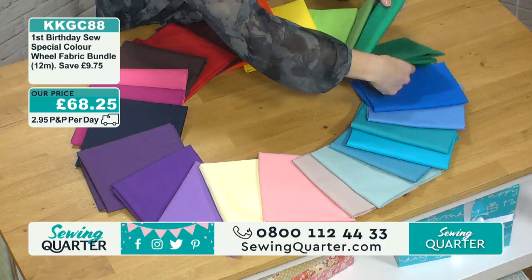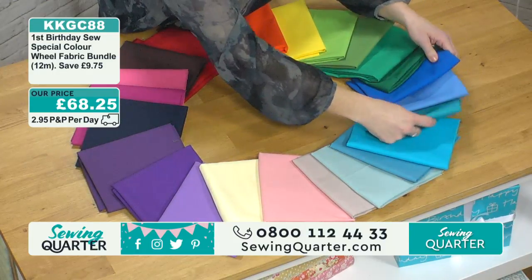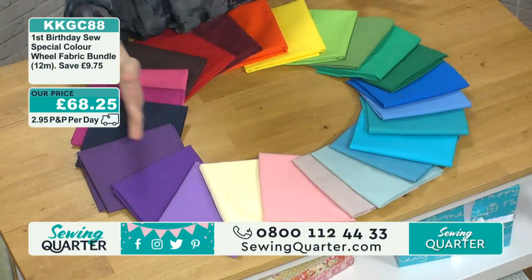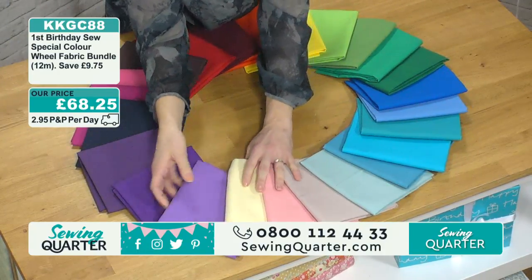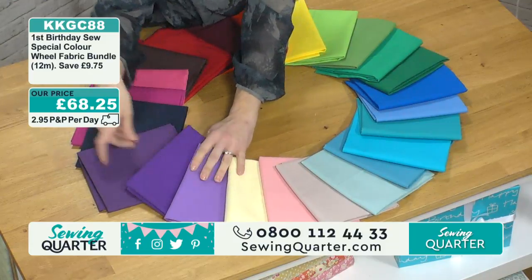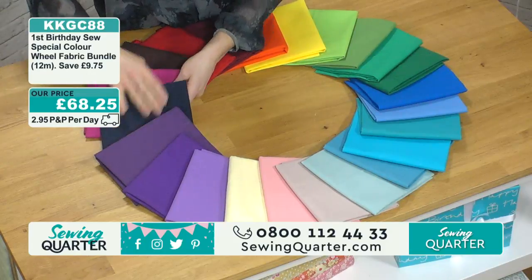Maybe you're going to do a Bargello with it. It's entirely up to you. But what I would say is, whatever fabric you've got, you've got something that's going to contrast nicely or complement, however you want to work it. It's all there. Now, if everybody checks out the basket, already half of this is gone.